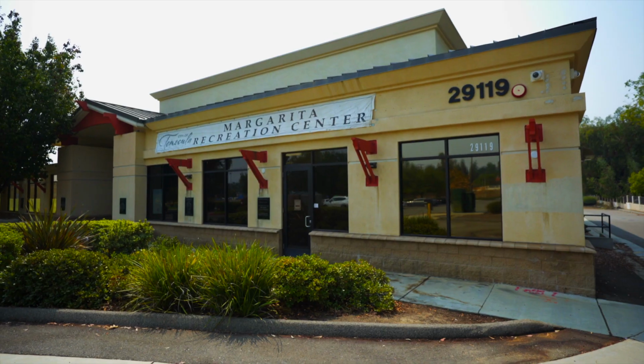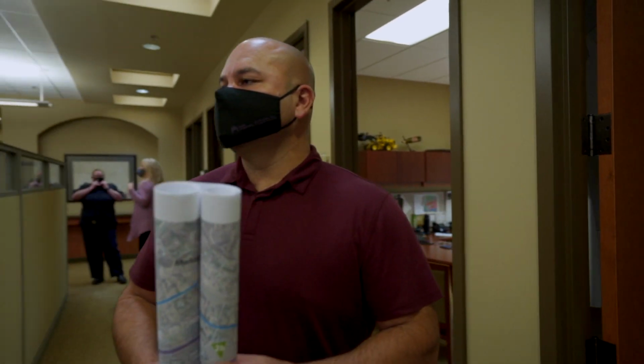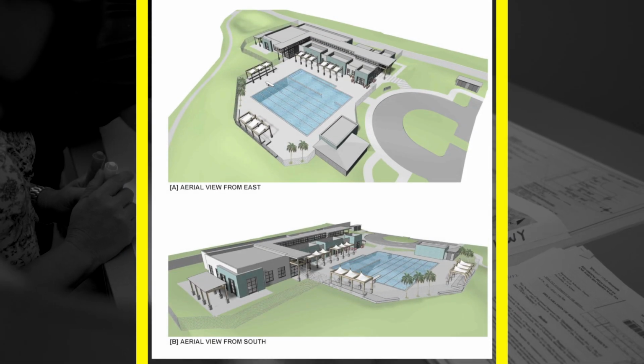Another community center, the Margarita Recreation Center, is completing its design plans to rebuild into 8,500 square feet of brand new facility space and a new public pool.